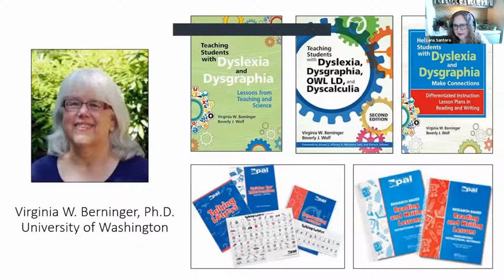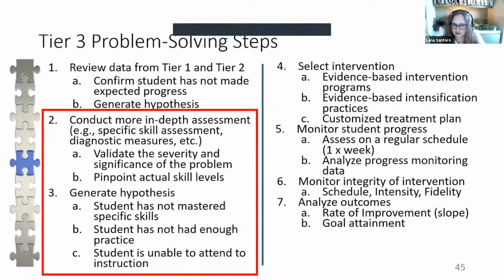Virginia Berninger is now retired, though she is still consulting in the field, so we still continue to benefit from her work. Why I'm introducing her here is because the model of instructional profiles that I'm going to talk to you about next really is derived from her work, her thinking, and her research. So that's central to the model of how we're going to conceptualize and frame things. So I want to attribute the credit to her work.